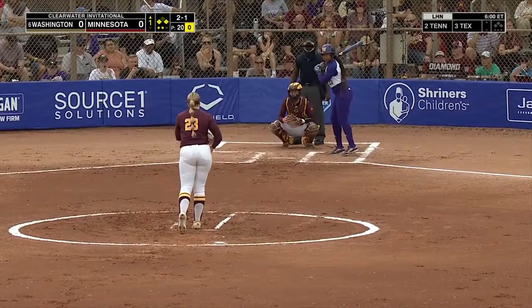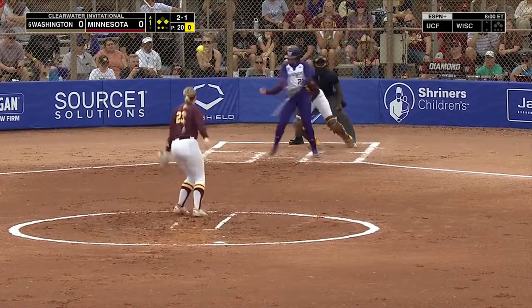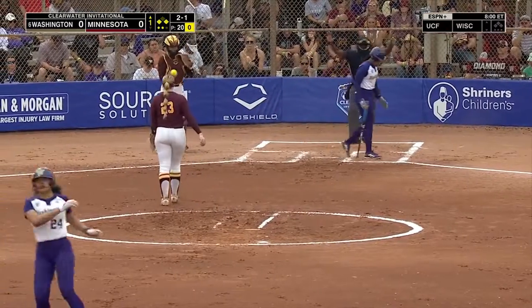One with runners on the corners, Hambrick throwing to Alana Johnson. Johnson grazed off her own foot.